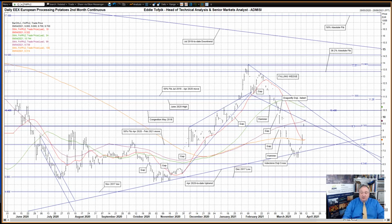I echoed what I had written four weeks beforehand, and I quote here, "I have suspicions that we have not seen the last of the current bearishness. Below we have the 50% Fibonacci line of the April 2020 to February 2021 move at 7.900, and then the April 2020 to date uptrend," end of quote. However, we also have a load of gaps below and around here, and they might want filling, so I advise caution. Well, last week was indecisive, to say the least, but by the end the market had gathered enough confidence to attempt a move higher.